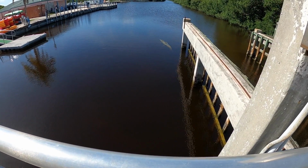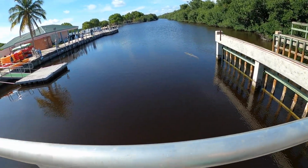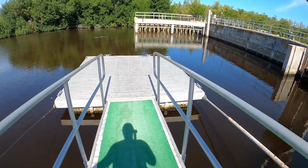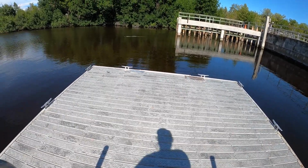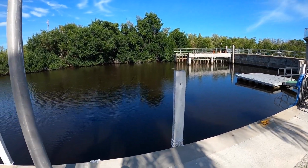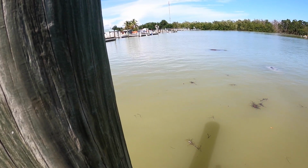Wow. Look how narrow the canal is. I changed my mind. I don't want to trust a dock. I don't know when there's a crocodile in the water. Next time. How cool is that though? I'm gonna take one last look at those manatees before I leave.